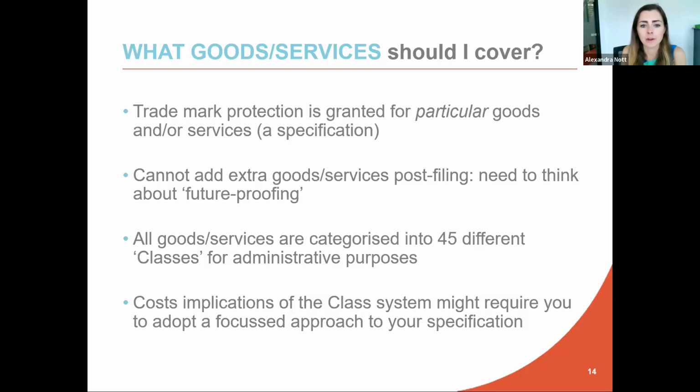This is because you cannot add further goods or services once the application's been filed. And so as a result, you may want to think about trying to future-proof your protection by extending the coverage of the application to include additional goods or services that you see your business potentially expanding into in the future.